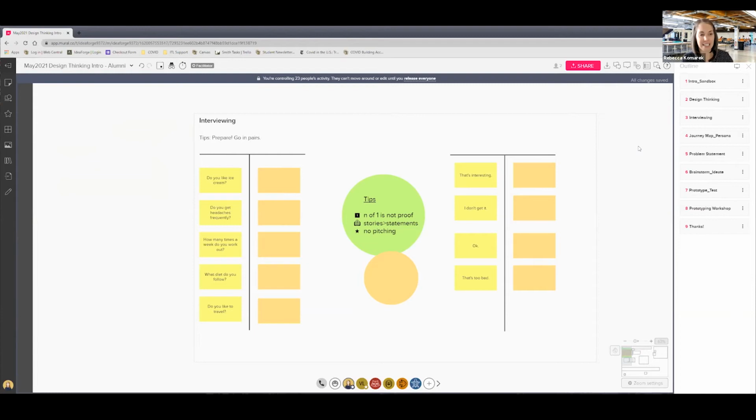So the first one is an ice cream question. And the question is, do you like ice cream? And ultimately, that's a pretty easy question. I would guess most of the people, I'm sure not all, but most of the people on this call would say, well, yeah, sure. So it's easy to go in and say, hey, do you like my idea? Of course, people are going to say yes.